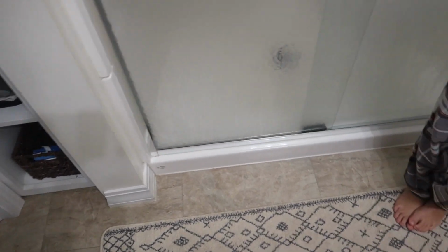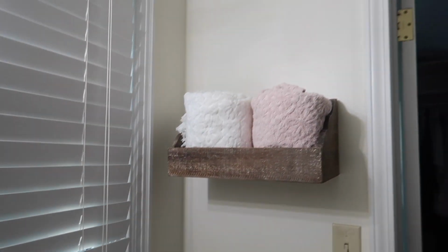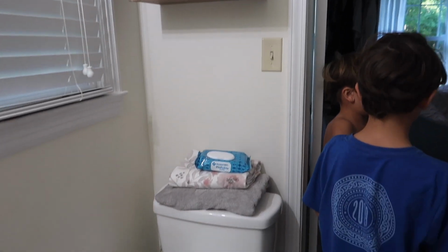And I want to walk into a space in our home where we can smile and we don't mind staying in there a little longer. We don't want to shut the door when company comes over. So this is our bathroom. It's the master bathroom, and it's like a Jack and Jill. Each room meets to this bathroom, and we have always had plans to change it.